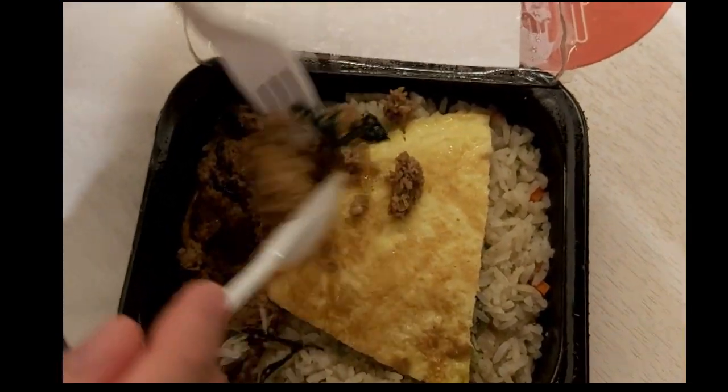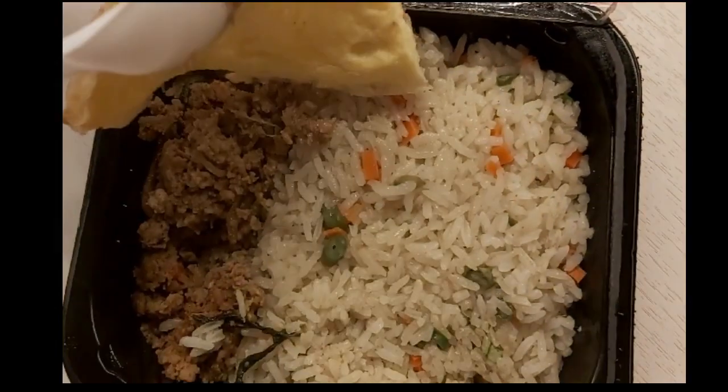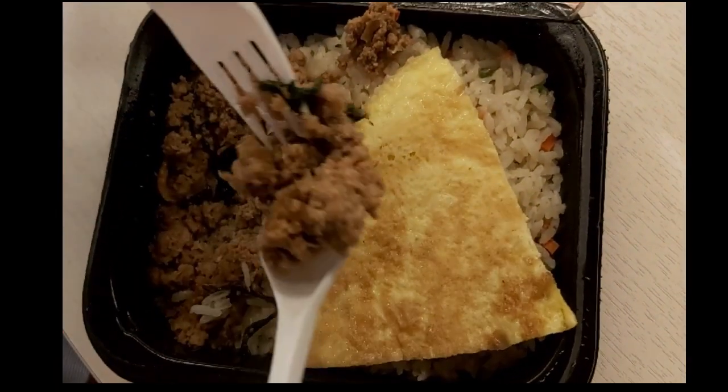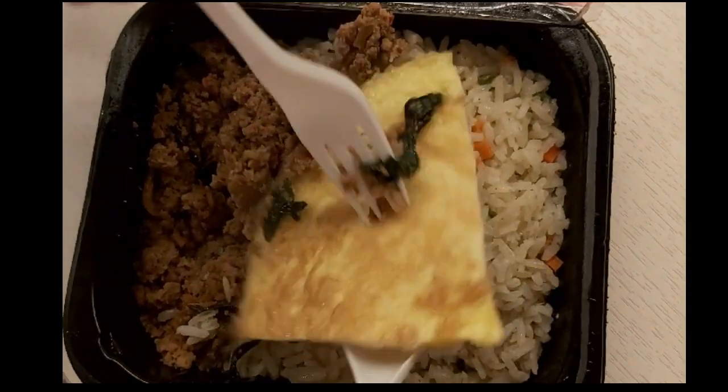For the price of $7, it is a bit expensive. But if all the shops are closed, why not order from the vending machine since it is served very hot?